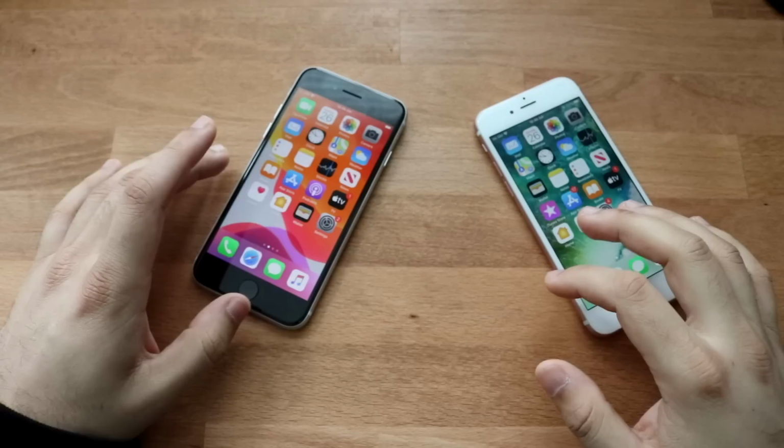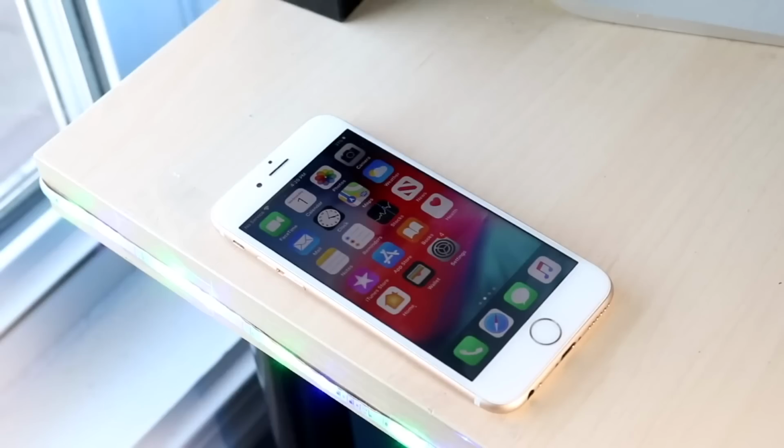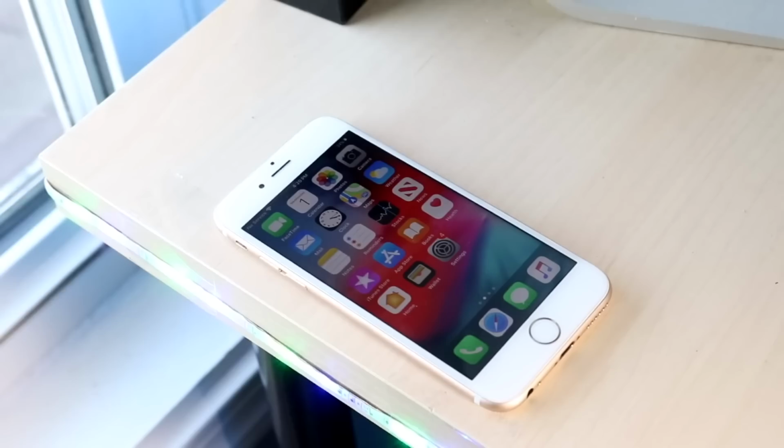Now, the most immediate thing between both these phones and the biggest difference, probably besides the speed and everything, would probably be the price. The iPhone 6S isn't costing the full retail value it had when it first came out. You can pick these things up for less than $150. You can get them on Amazon all day for less than that, and I'll link one down below if you want to get it from there.